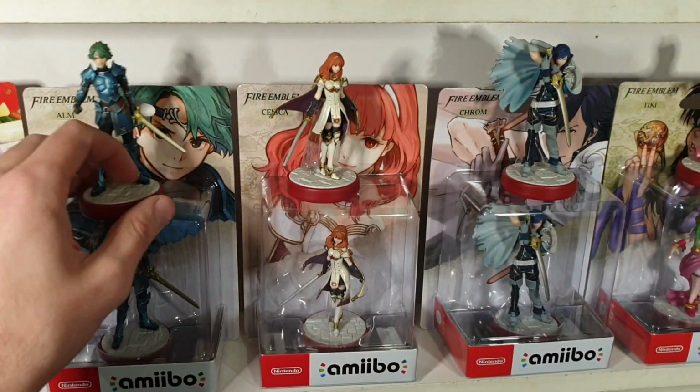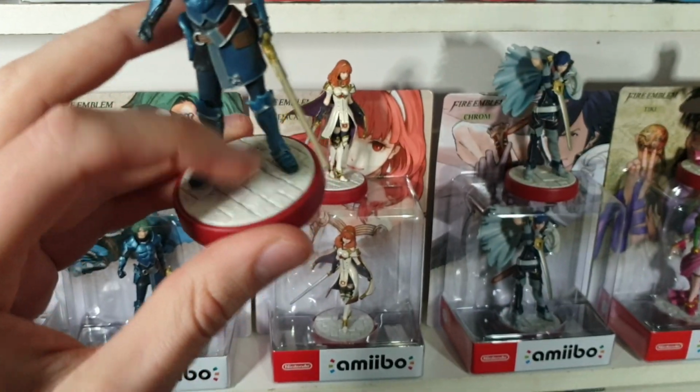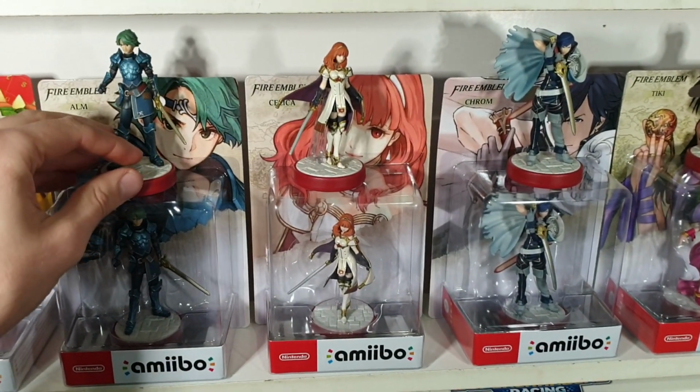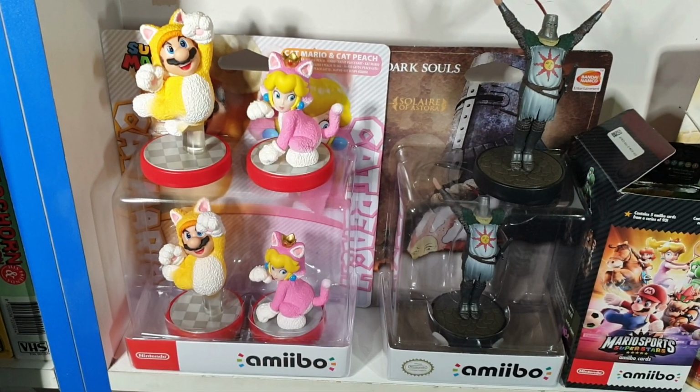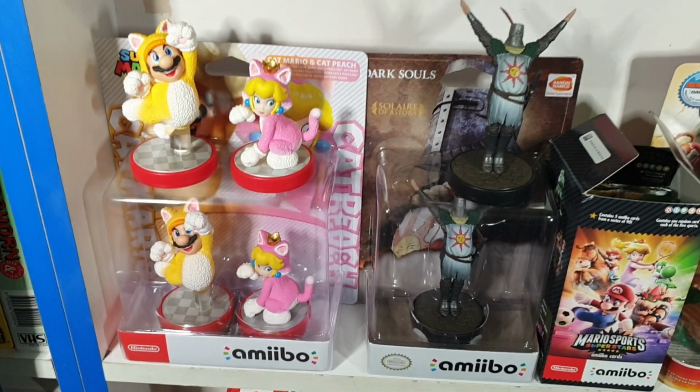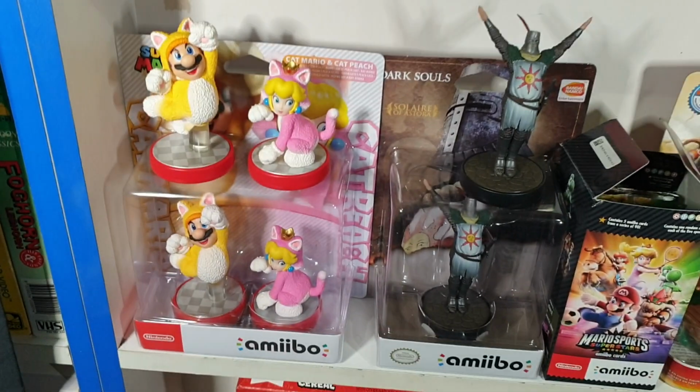These ones were interesting because they have cobblestone-esque sort of bases, which was cool. Moving down, we have our Cat Peach and Cat Mario. Nice and furry looking. I was hoping that they might have actually done it flocked, because that would have been cool, but they didn't.